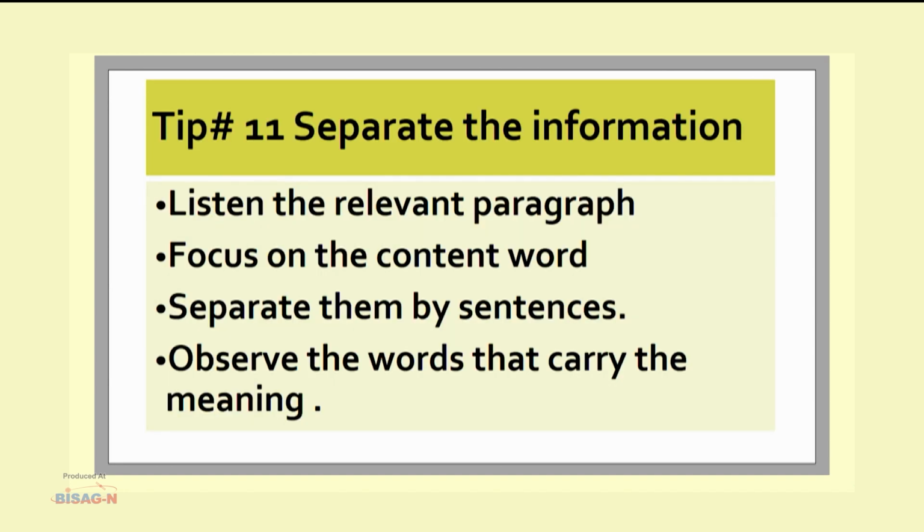Now our next tip is tip number 11. It is: listen to the relevant paragraph. Maybe, because you're getting two times option, right? So whenever you are listening to one paragraph and the question is in that paragraph, there's no point. You listen to that paragraph of that question and you answer it. Focus on the content words. I just told you, try understanding, try targeting what are my keywords, what I have to focus on. So that is very much important.